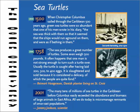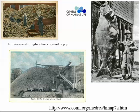And so you can pause the thing and read these if you want, but basically it's a fishery that we have fully exploited, and we have to see this over and over again. Mounds of oyster shells around different fisheries, massive fish that used to be hauled out of the ocean that we aren't hauling out of the ocean anymore. There's a whole organization on shifting baselines, through the Census of Marine Life, that is dedicated to making us think about this changing set of ocean resources.